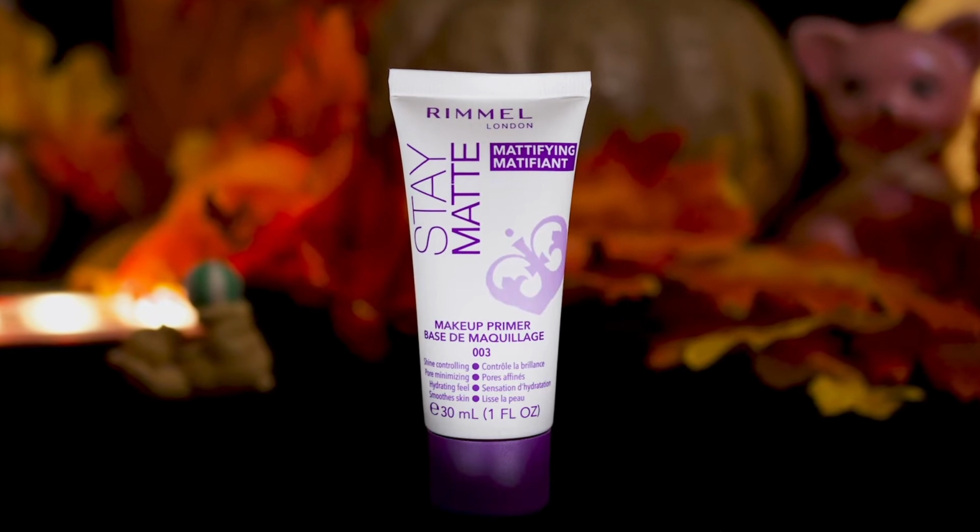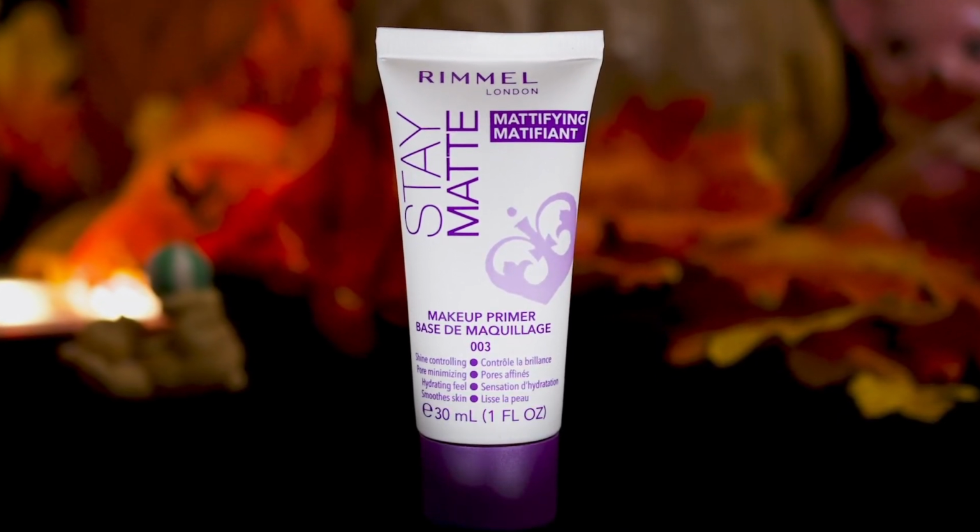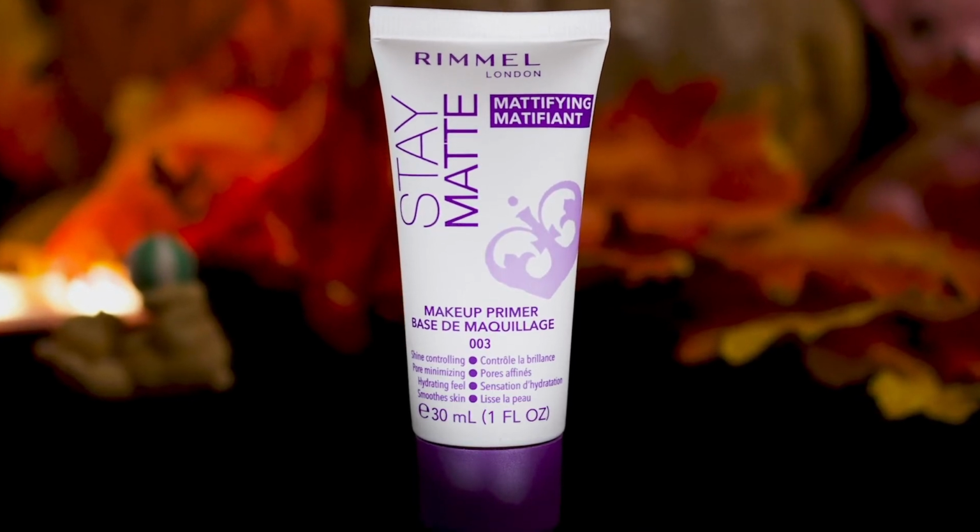This primer is a lightweight formula that minimizes appearance of pores, controls shine for up to 8 hours, creating a soft, perfectly matte complexion. I tested this primer out for 2 days, and day 1 is going to be my first impression, wearing it with the liquid foundation and an all-day wear test, so let's roll the tape.